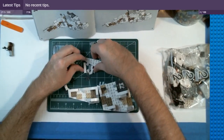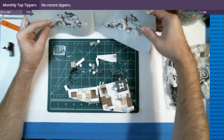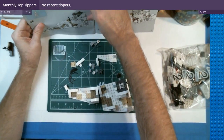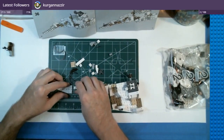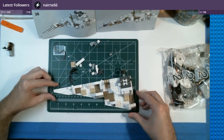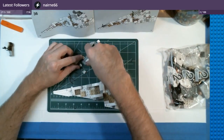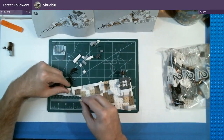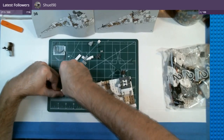So we're almost done with bag one. That was just step number 35 there. Oh, look. We're expanding Echo Base. Ta-da. Base expansions. It's like a Hoth expansion pack. Not really.